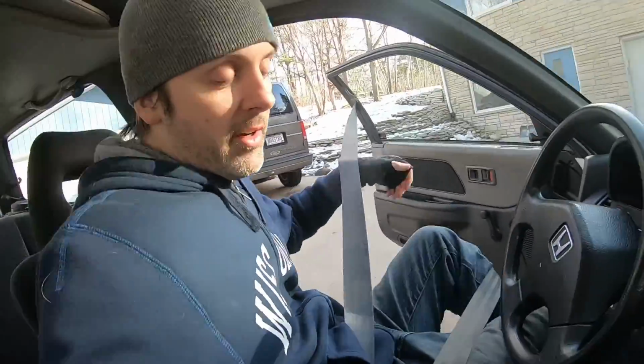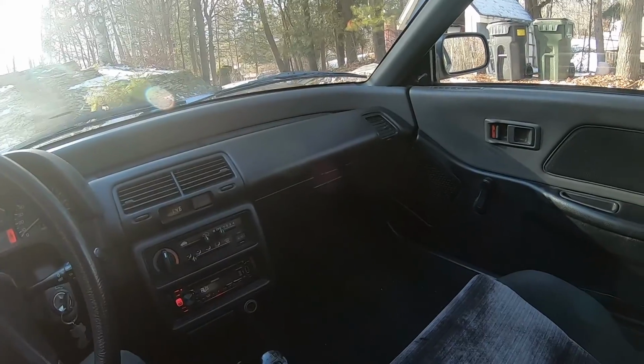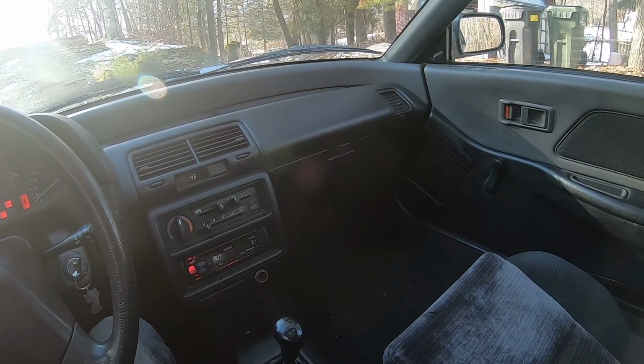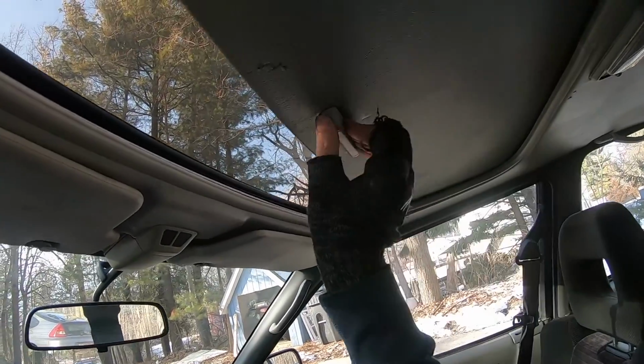So there we go. Now I'm back in. I can shut the door, and my seatbelt is automatically on. A couple things made the Si more desirable. I mean, it had a fuel-injected engine, a little more power, a little better suspension. This has a power sunroof or moonroof because it's glass.